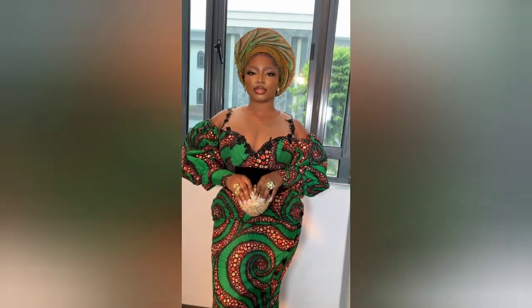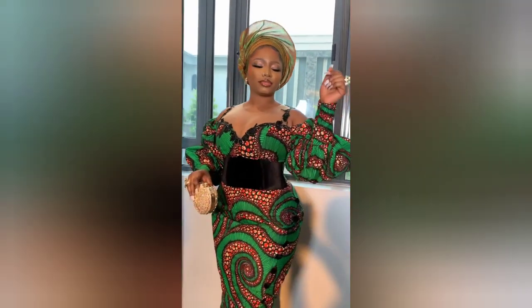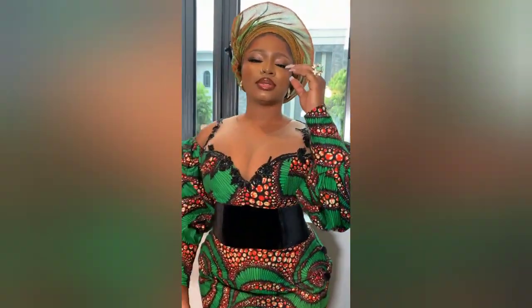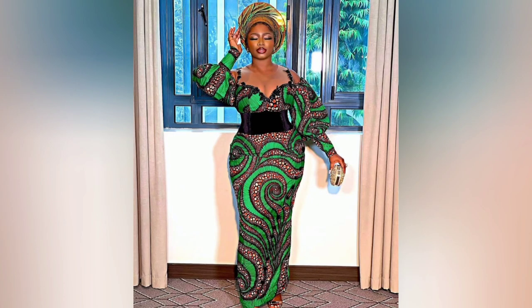Look at this beautiful, simple Ankara gown style. This is so beautiful. I love the sleeve, the shoulder, that see-through net, the Ankara print itself. The details are just so beautiful and mature. And you know one beautiful thing about this print, you can do a lot with it.